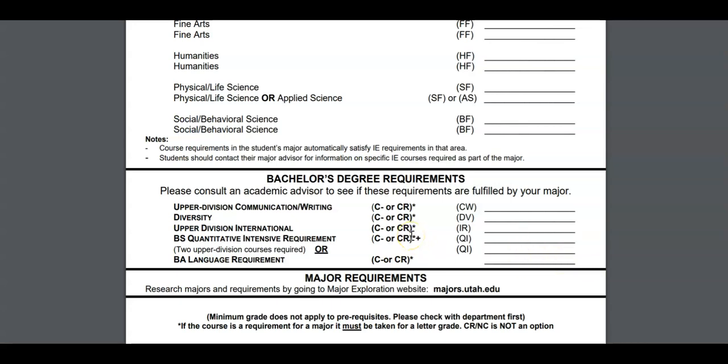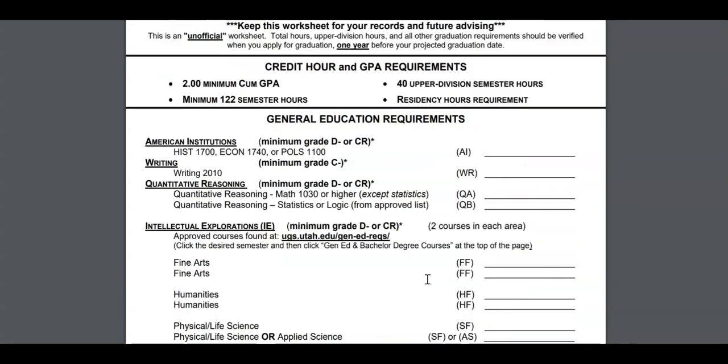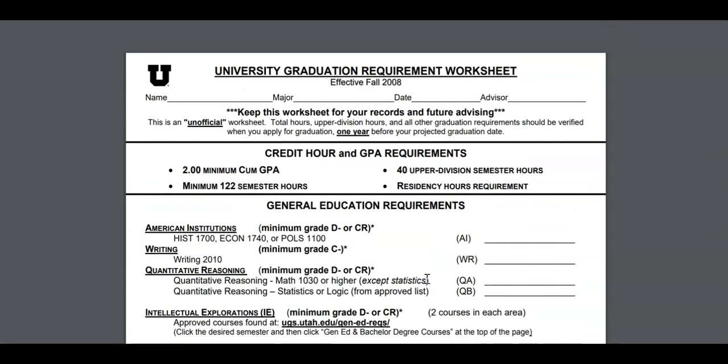Then at the bottom you see it says major requirements, and it's asking you to go to majors.utah.edu. This is a really great website where you can go through, learn about majors, and make appointments with major advisors to make decisions about what major is going to be best for you. This is a really brief overview of this whole document, but you're going to want to go through, look at all of your options, become pretty familiar with this page, and you can talk about this more in depth with an advisor during your advising appointment.